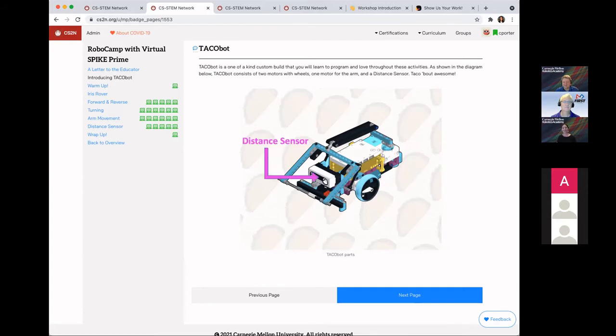Anyways, this is TacoBot. It is a virtual version of our physical TacoBot that our team designed. The virtual version of TacoBot has motors for wheels, an arm motor that has a linkage to the arm that's in front of the robot, and a distance sensor.